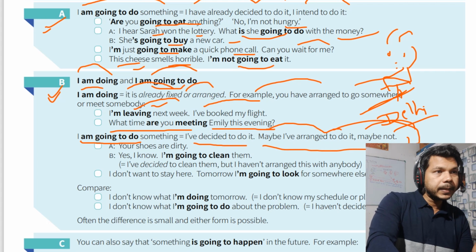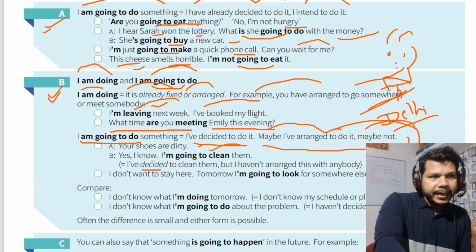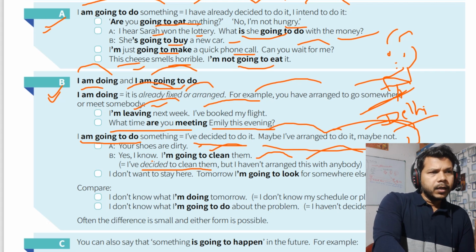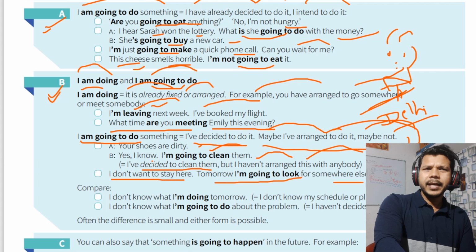Okay guys, see, your shoes are dirty. "Yes, I know, I am going to clean them." I am going to clean them means I have decided to clean them, but I haven't arranged this with anybody. Decision has been made, arrangement has not been made. "I don't want to stay here. Tomorrow I am going to look for somewhere else to stay." It means I have decided.